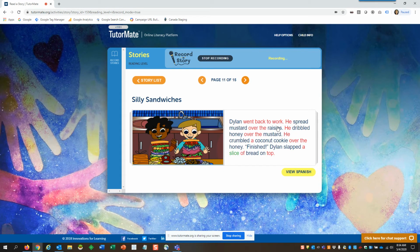Dylan went back to work. He spread mustard over the raisins. He dribbled honey over the mustard. He crumbled a coconut cookie over the honey. Finished, Dylan slapped a slice of bread on top.